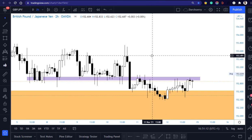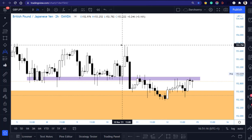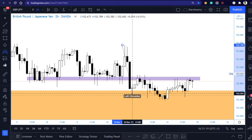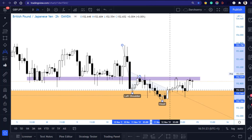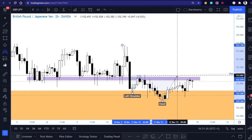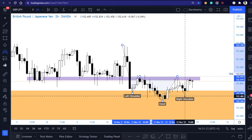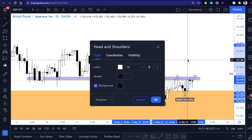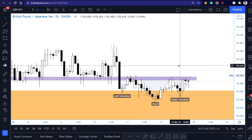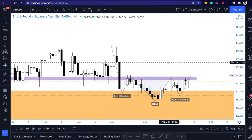So right now we have something like a reversal pattern building up here, and that's a head and shoulders pattern forming behind the scenes on the 2 hours time frame. If you look at this, it becomes glaring that we are probably reversing the previous leading price action.